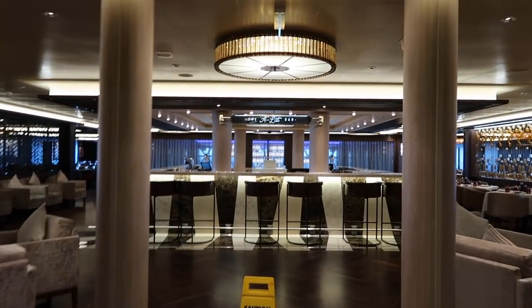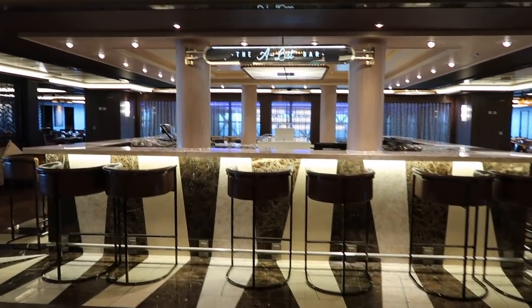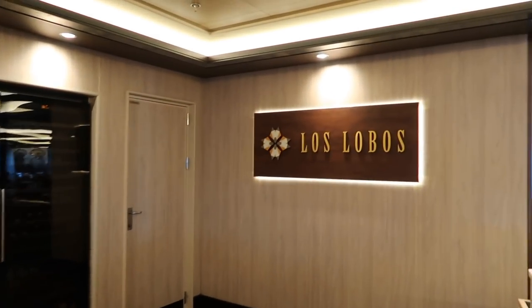So we are now up on deck 8. We're starting aft because we just took the stairs up, and back here in the back are two restaurants, which is Los Lobos Mexican and Cagney Steakhouse. In the center is the A-List Bar. And to the left we have Los Lobos. These are only open for dinner.